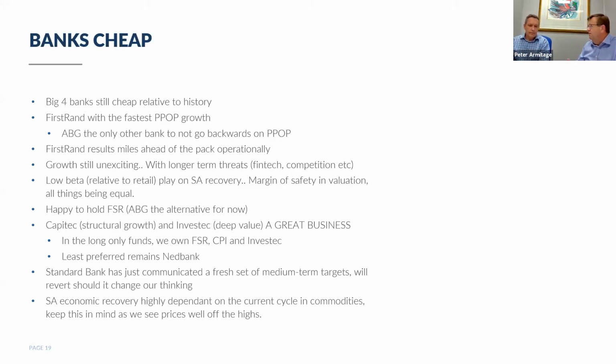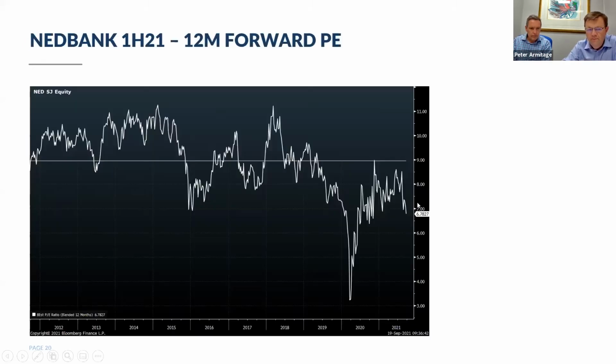And I think for somebody who's much more benchmark cognizant, you're going to find at least 3 of the big 5 in their portfolio in fairly big chunks. But we're happy to go outside of that. I've just got a few charts on the different banks and their forward PE multiples. So banks are not high PE shares in South Africa. They've tended to trade on average at around a forward 9 times. This is Nedbank specifically. The average is probably closer to about 10. But we're sitting at about a forward 7 multiple.